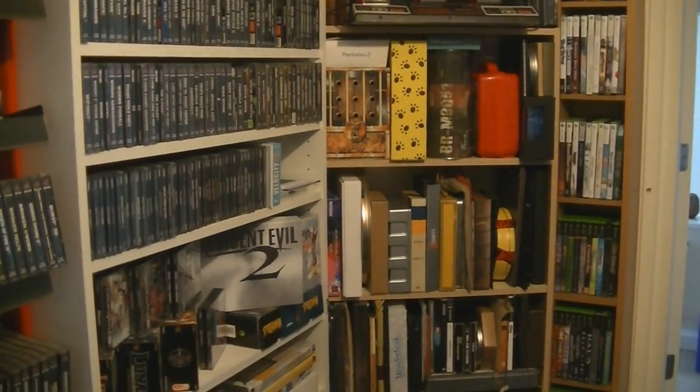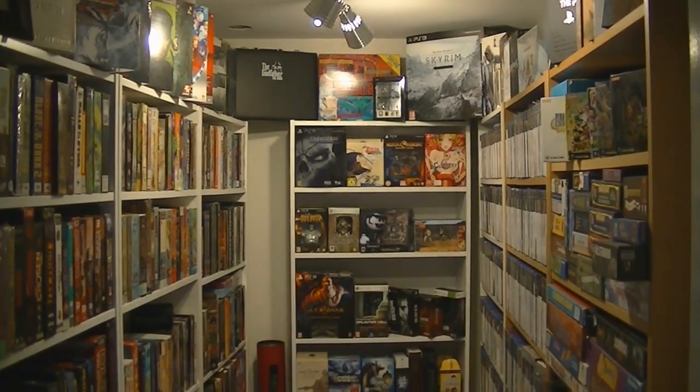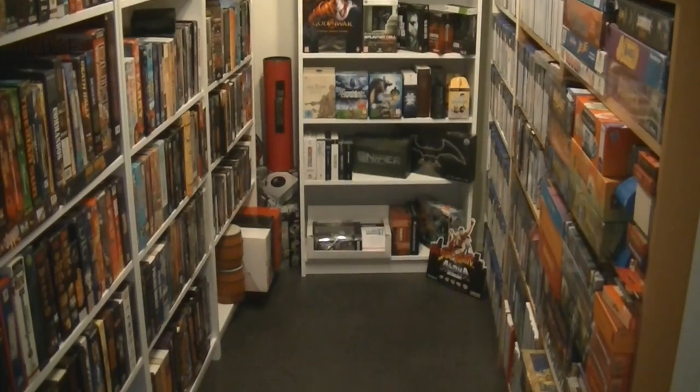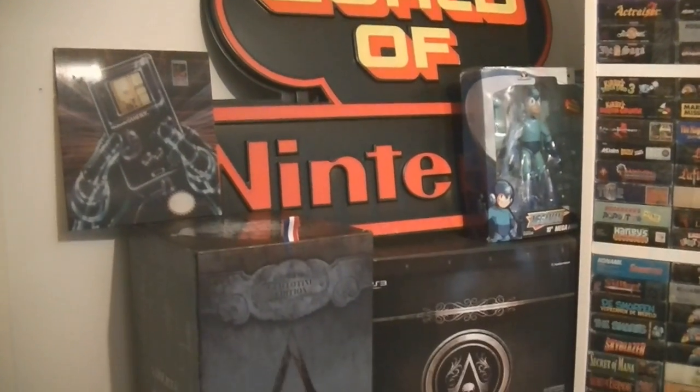right there's some Xbox. Then in the next room on the left you have all PC big boxes I have, and those are quite a lot. In the back you see press kits and limited editions, and on the right there's PlayStation 2 and board games. So back to the first room and all the way to the left.